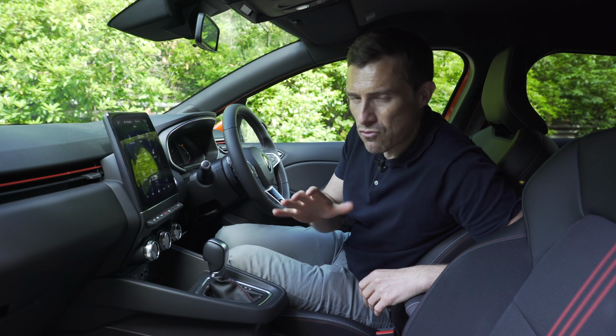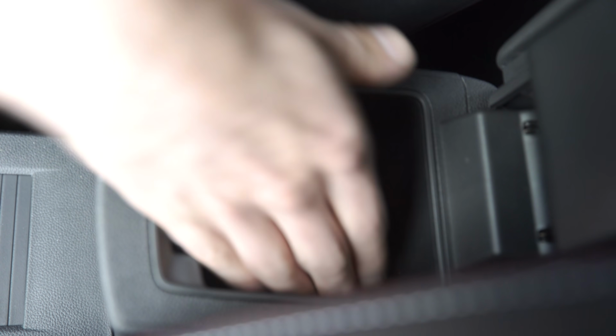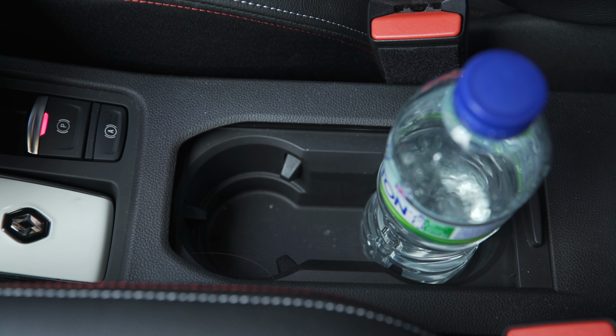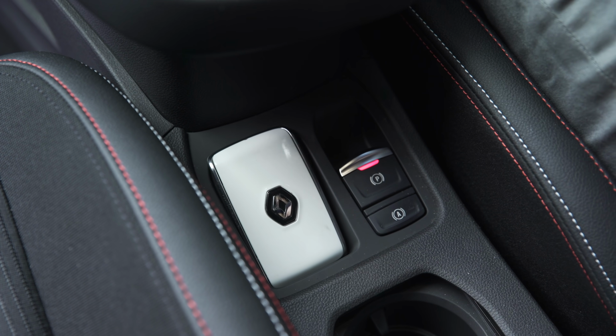The cabin itself is reasonably practical, so you have an armrest here. There we go, see, it extends, which is handy. Under here you've got some storage, but it's rather pointless. There you've got some cup holders. Annoyingly, there isn't a slightly smaller one for an energy drink like you get on most cars. I like this feature though. Look, there's a little place for your Renault key to just go there.